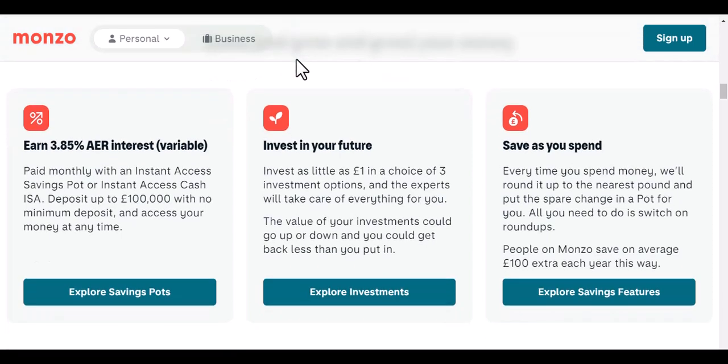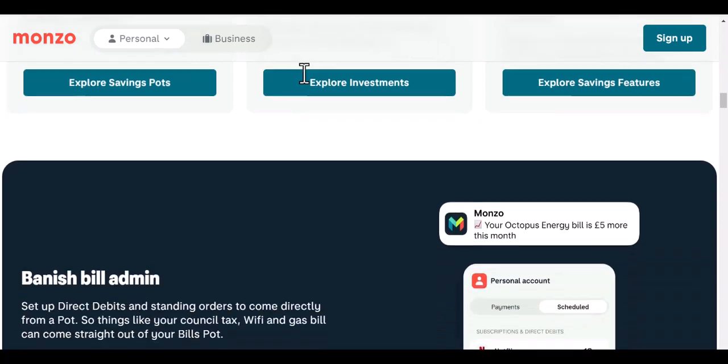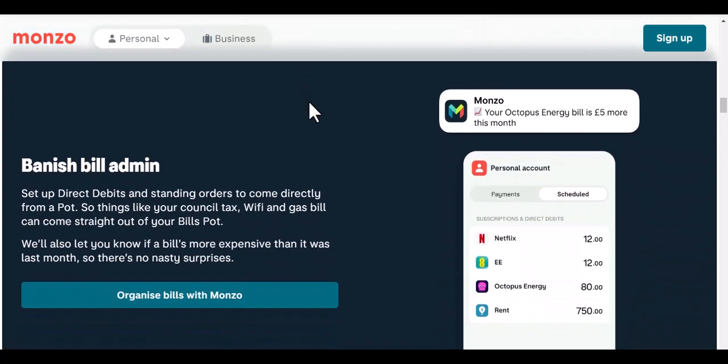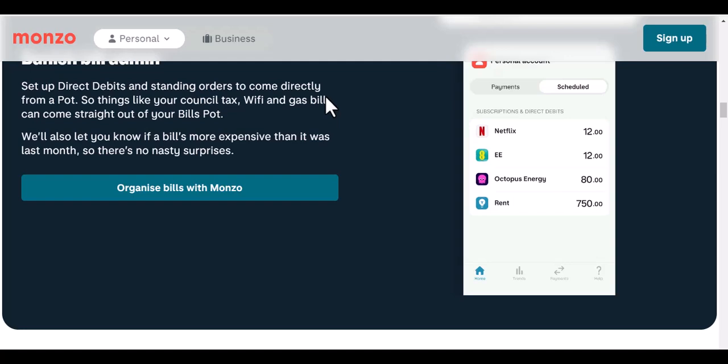Additional tips. Withdrawal limits. There are some limits to how much money you can withdraw from Monzo. The maximum amount you can withdraw in a day is £2,500. Fees. There are no fees for withdrawing money from Monzo at an ATM or in-store. However, there may be fees charged by the ATM or retailer.